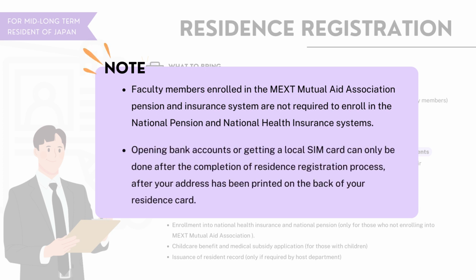Please also note that opening a Japanese bank account or getting a local SIM card can only be done after the completion of the residence registration process, after your residential address in Japan has been printed on the back of your residence card.